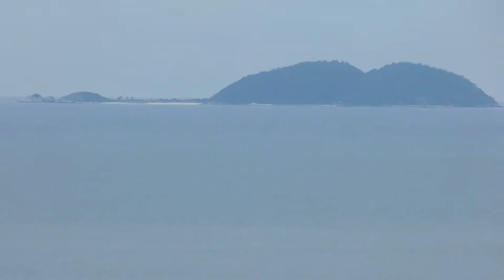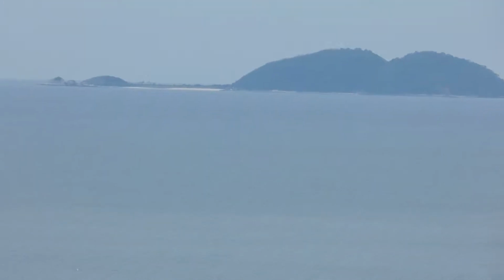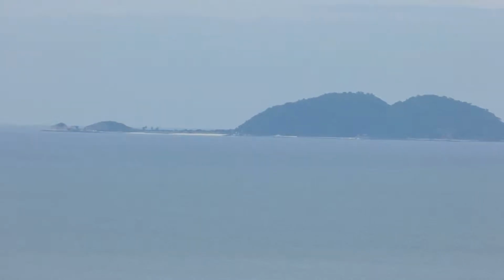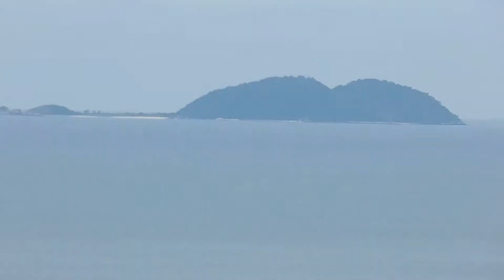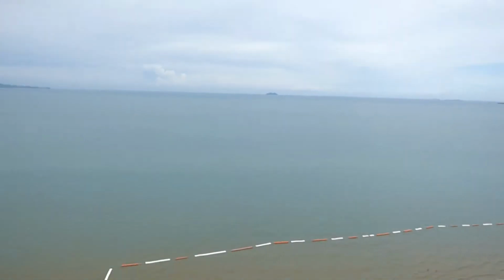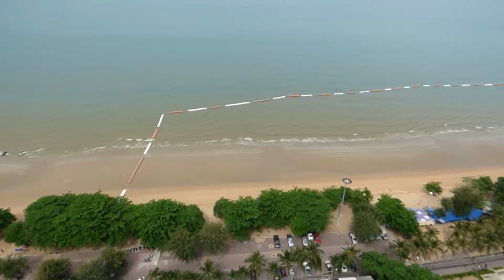Okay, here I am on the 27th floor, and you can see that that island has a lot more to it than you can see down there. Let me zoom back out. That's Koh Lin, and you can see that I was standing right down there on that beach.